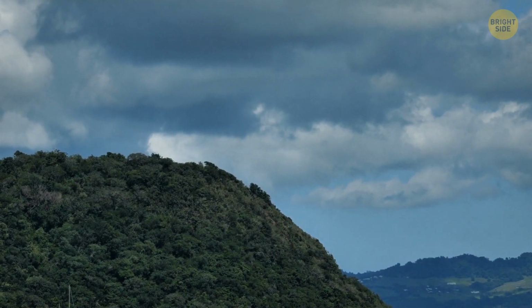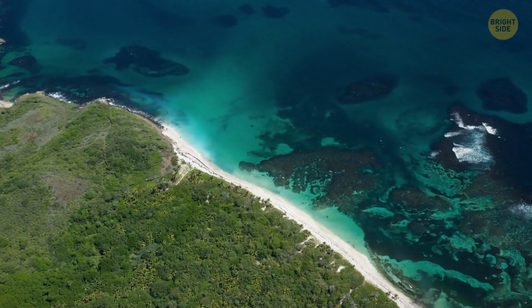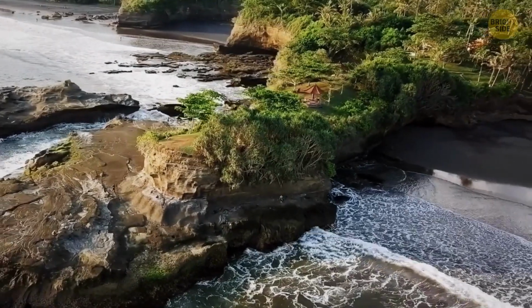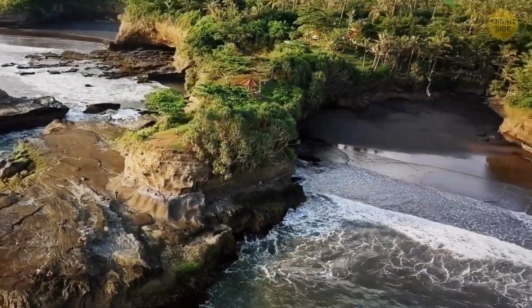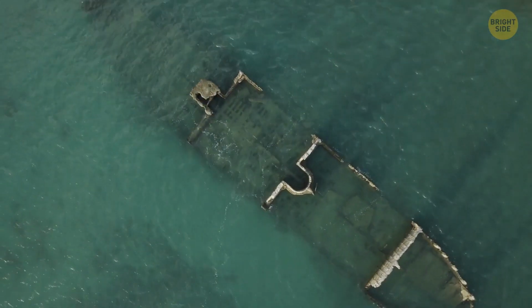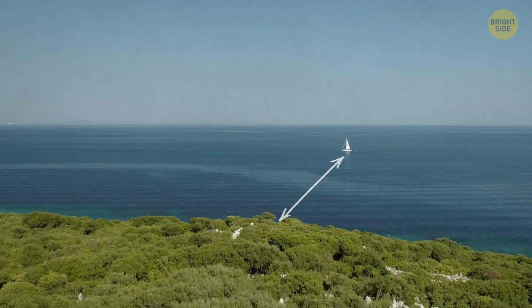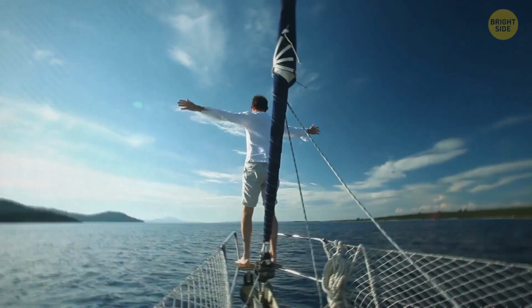A great way to survive on the island is to avoid it altogether. If by chance you happen to be sailing past, keep in mind that this place was once connected to the mainland. Rocks beneath the waves are very likely to damage the bottom of your boat if you get too close. Make sure you keep an appropriate distance when traveling past.